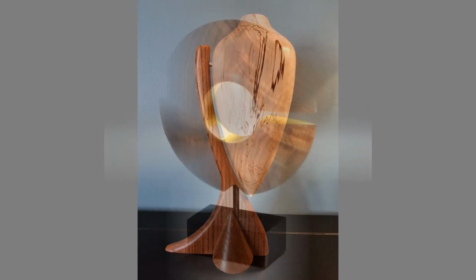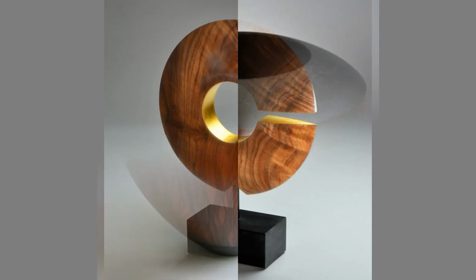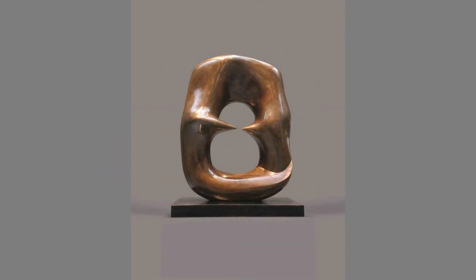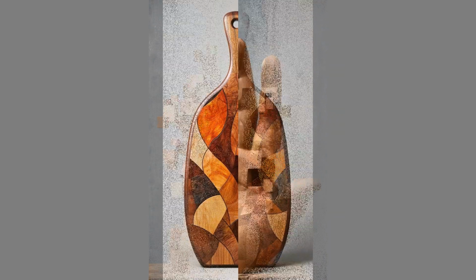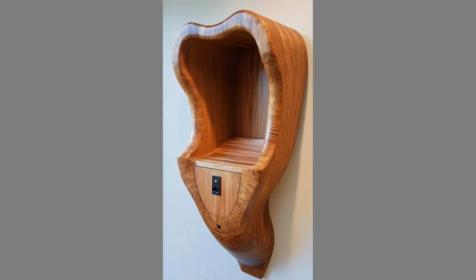3. Popular styles of abstract wooden sculpture. The abstract wooden sculpture world is incredibly diverse. Let's explore a few distinct styles that capture the imagination of artists and collectors alike. Geometric abstraction. These sculptures focus on precise shapes, like cubes, spheres, pyramids, or intersecting angles.